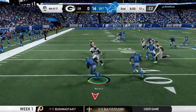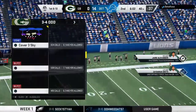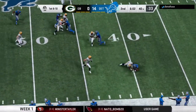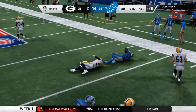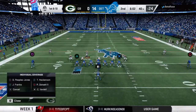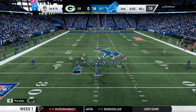This is fielded at the 27. A good return there, call it 13 yards. And possession will switch hands, 1st and 10. The Detroit offense ready to begin their drive. It's been a good first half so far. They're up 14-0. Points here, they could really put them in command before intermission.